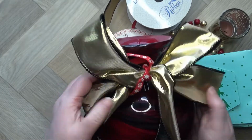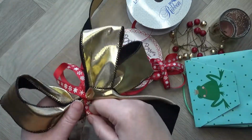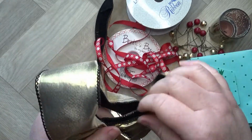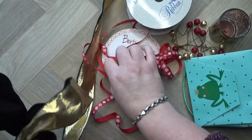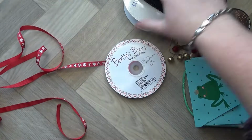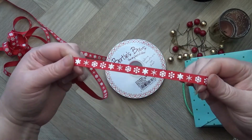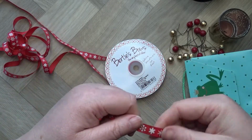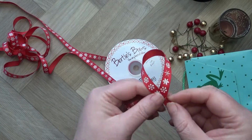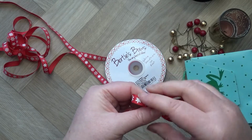Okay, so that's just a scrappy piece of ribbon that I was left off from another parcel, and then that's some wired edged ribbon. So as you can see, I've also been using this Christmas ribbon. Now obviously being smaller, it's going to make a smaller bow, and again you can make a collar bow, just make sure that the snowflakes are up just like that.